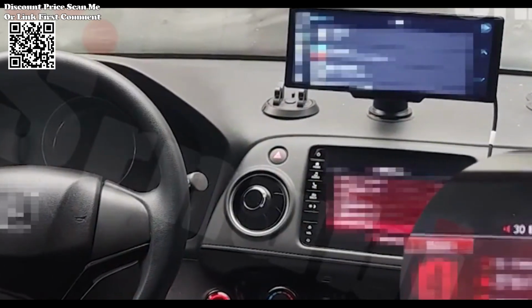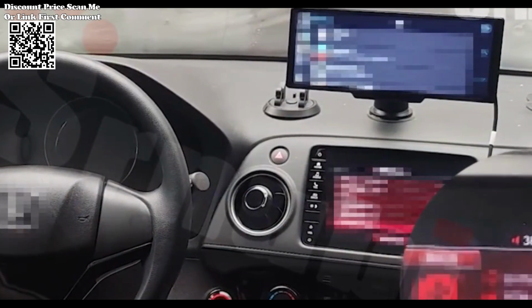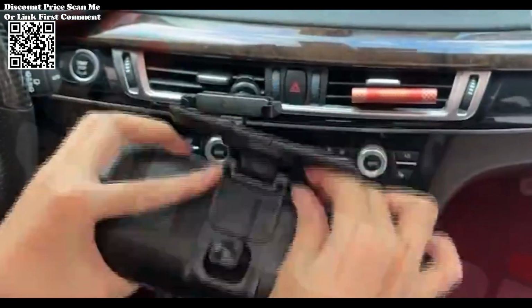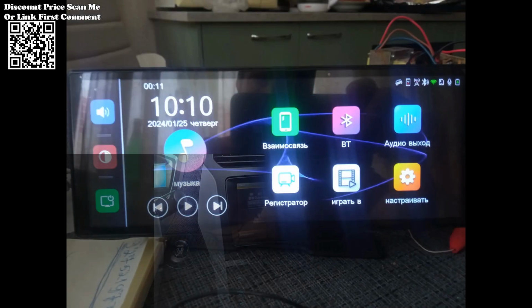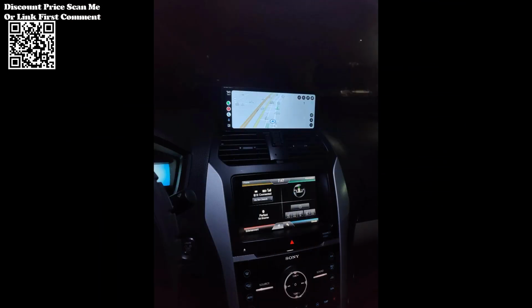The srnubi 10.26 Cam 4K car mirror video player offers a comprehensive solution for modern drivers, combining essential features such as dash camera recording, multimedia playback, GPS navigation, and rearview monitoring into a single, multifunctional device. With its emphasis on connectivity, safety, convenience, and integration with popular smartphone platforms, the srnubi Cam enhances the driving experience while prioritizing user comfort and peace of mind on the road.